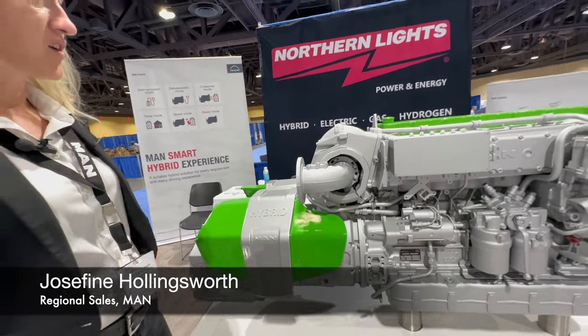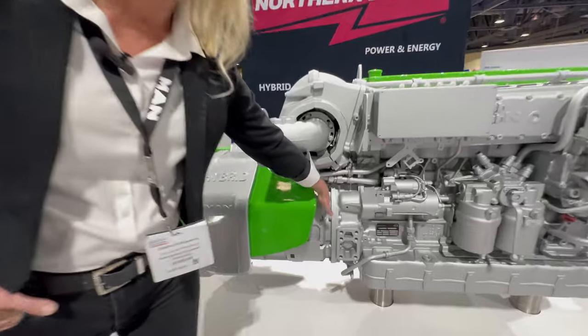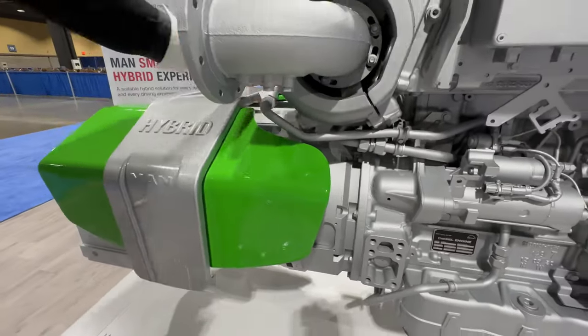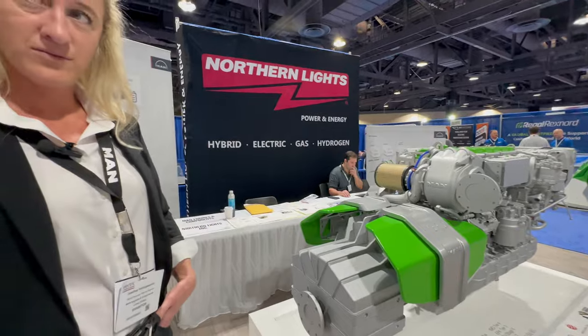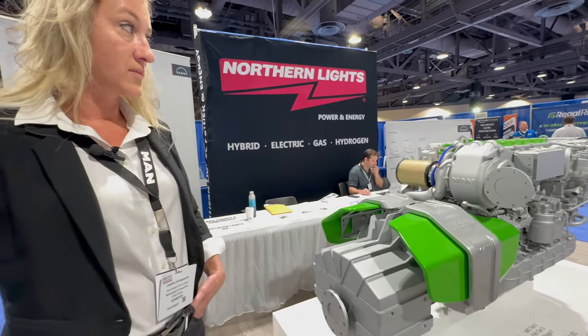Yeah. So we got the conventional diesel engine. It's got an electromagnetic clutch attached to it, and then the e-motor to that, and then it goes out to the gearbox. So what are the benefits of this system as opposed to just using a standard MAN diesel?